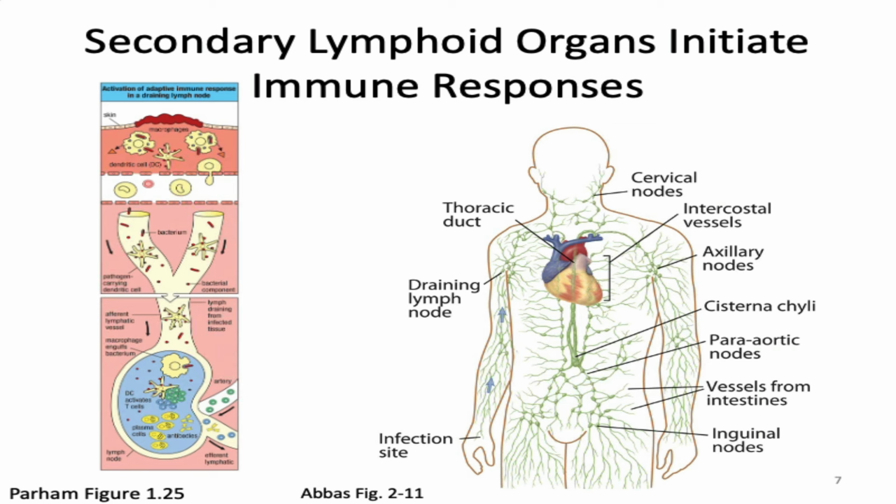If any of you take cell and molecular neuro with Professor Knowles, you will do some dissections of brains. And one of the things he always does is pick off this layer called the meninges. The meninges is basically the lymphatics that are surrounding that. But you can see you've got all these little lymph nodes, like little dot areas throughout your body.